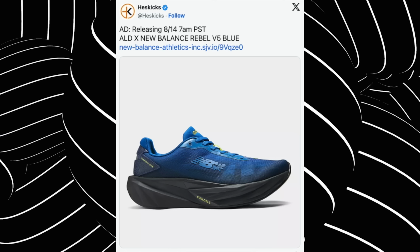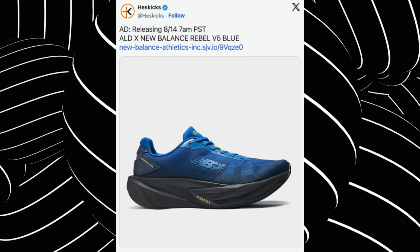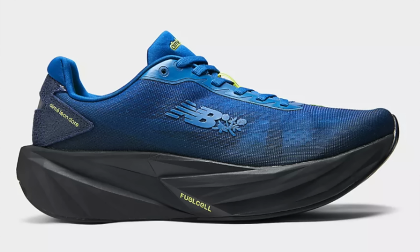And then also New Balance does have the ALD Rebel V5 in this blue colorway that is dropping on 8/14 at 7 a.m. So I think that one's going to sit. It's a nice blackout midsole on that one. The blue looks nice with the ALD logo on it. It's definitely not a standard pair of the Rebels.